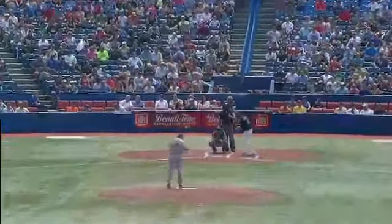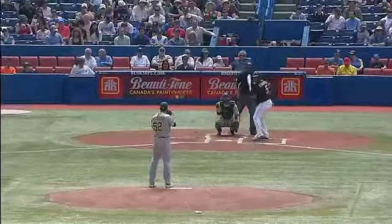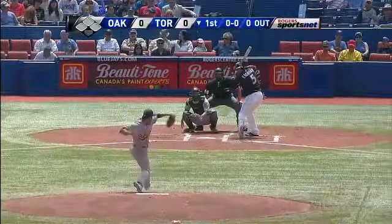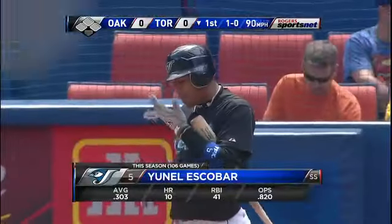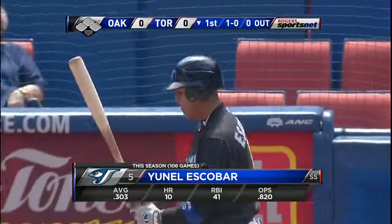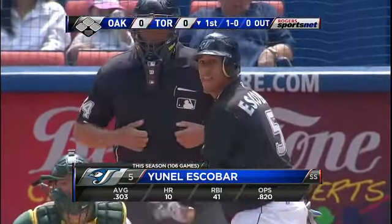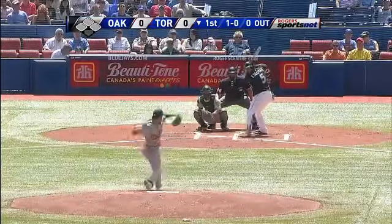Yunel Escobar has done a terrific job in the leadoff spot all season long. It's an outside fastball. Escobar singled in his first at bat in last night's game. And then, of course, he was hit by the pitch in the 8th that led to the benches clearing and everybody gathering out in front of home plate.